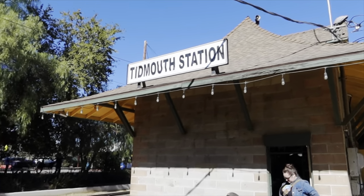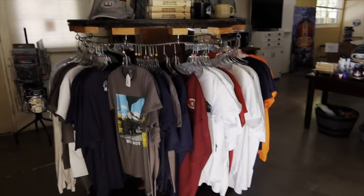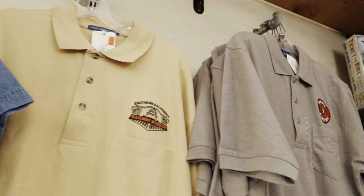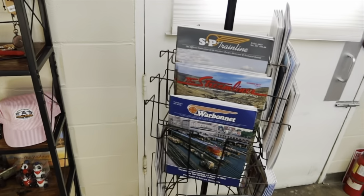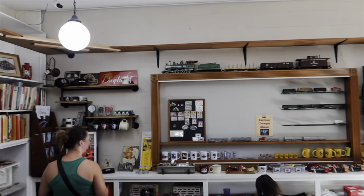Okay, this is another gift shop, and actually the main gift shop too for the museum. Tons of stuff for train enthusiasts. Mugs, coins, books, magnets.